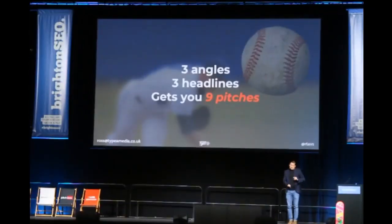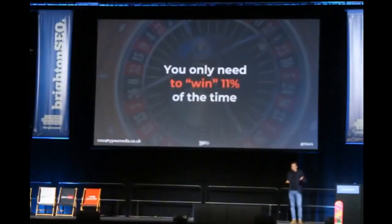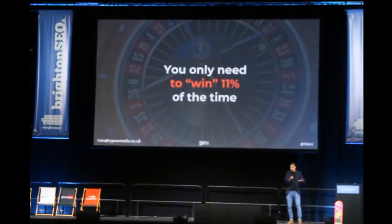We also do this just to de-risk everything. If you're doing 3 and 3, that multiplies out to 9 potential pitches you can do from a single piece of content. And for the mathematicians in here, that means you only need to be successful 11% of the time. So if we had this methodology with that big 50K budget, instead of it being 100% success rate or nothing, it would have been 1 in 9 times, and we probably would have done a lot better.